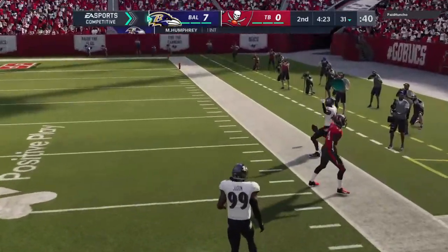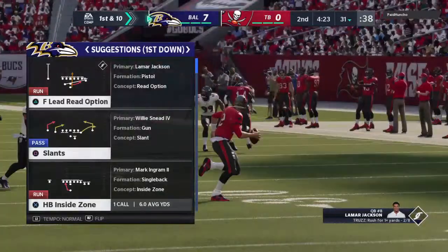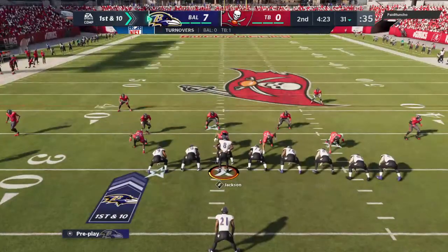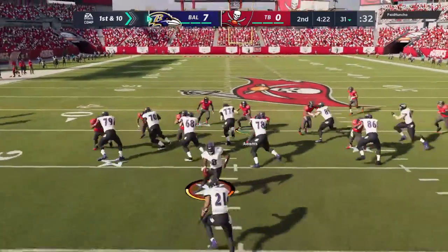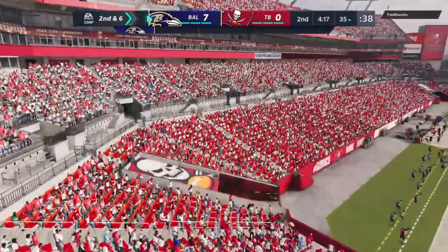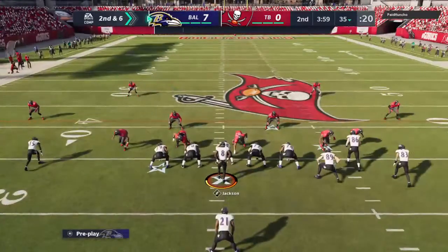Looking for Godwin, but it's intercepted. Picked off by Marlon Humphrey. What a start defensively. Your offense goes out, gets the touchdown, and then you get the interception. Just perfect. How about the discipline that they showed on defense? Because after the offense scored to go up 7-zip, you would think they might be a little extra aggressive trying to get back at them. Instead, they read their keys well. When they took the shot downfield, they were more than prepared for that one.